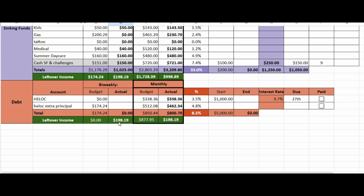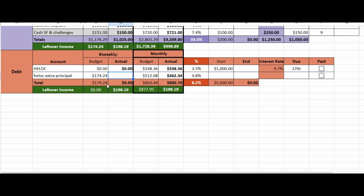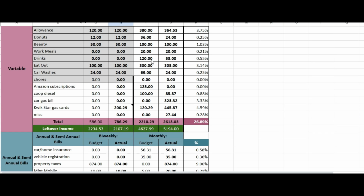And then if I come down here, there's $198.19. And because I like round numbers, and because this is like totally bad practice, I'm certain of it. But I know that when I do, let's do that. $198.19 is what is left down here of leftover income. So that's all going to go toward our HELOC. The minimum payment has already been paid, so this entire thing is extra going to the debt principal. And so that's how I set that up.